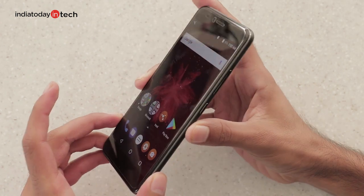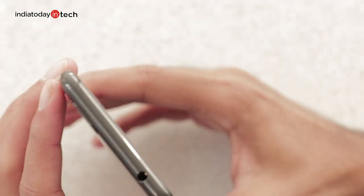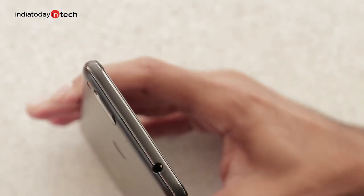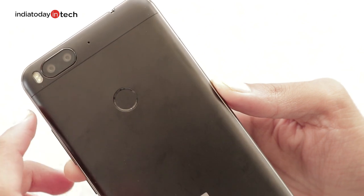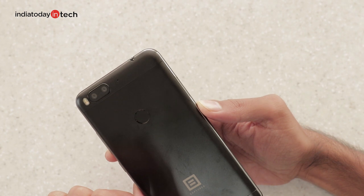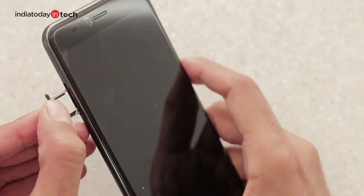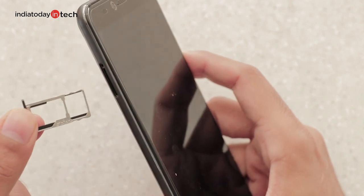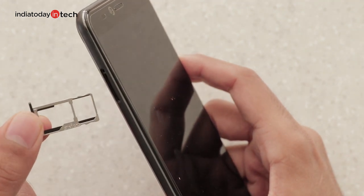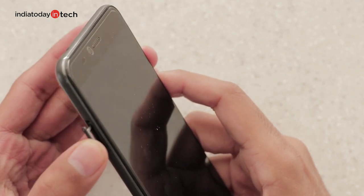Let's go around the device and take a look at the ports we have. There's a Type-C USB port with speakers on either side, and we'll be checking if both of them are functioning or just one of them is. There is a 3.5mm jack at the top. At the back you get dual cameras with a dual LED flash, and then there's a secondary mic for noise cancellation during calls. There's also a fingerprint scanner. So the phone obviously supports dual SIM cards, but it's a hybrid SIM tray, which means that you can either expand storage or add your second SIM card.